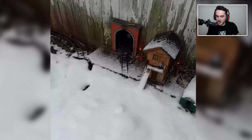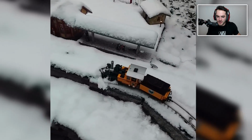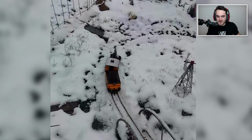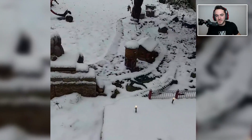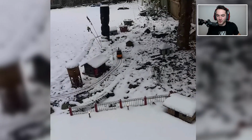Model train plowing snow. Wonder if it's real snow? Is it real snow? Huh. I guess it looks like it's actually snowing, so I'm inclined to think it's real snow. That's pretty cool. I'd have been worried that it's going to derail the thing, but bravo. It's a pretty solid model train right there. Oh, it slowed down for a moment there. I was worried it wasn't going to make it. Anyway, that's pretty cool.